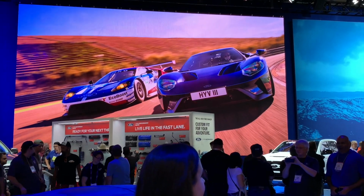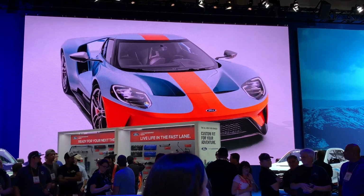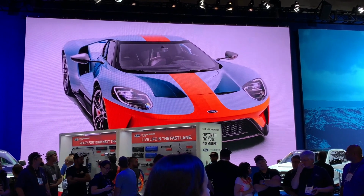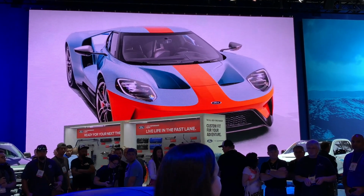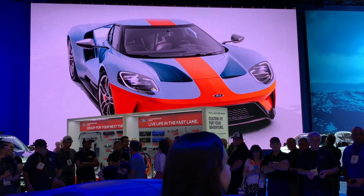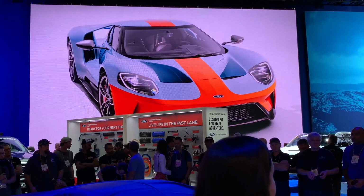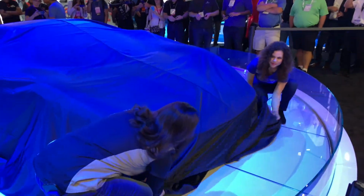This summer, we added the Ford GT Heritage Edition, inspired by the iconic gold scheme of the 1968 and 1969 Le Mans winning GT40s. And there's even more. Today, I'm pleased to introduce the 2019 Ford GT Carbon Series.